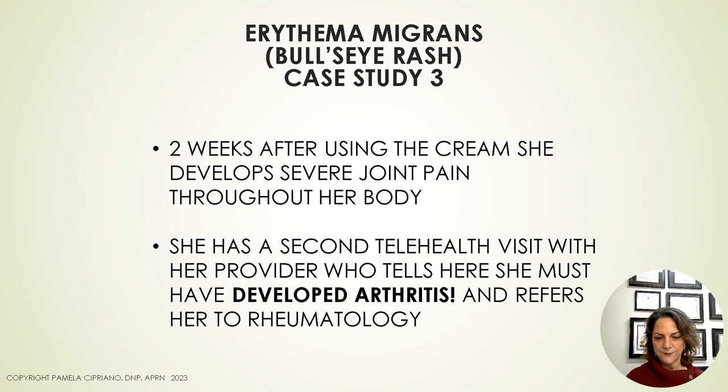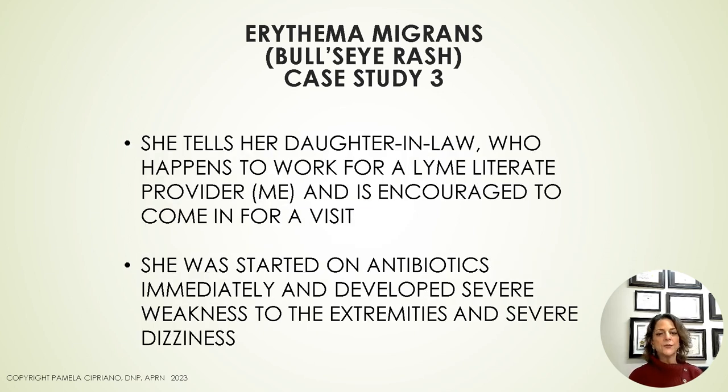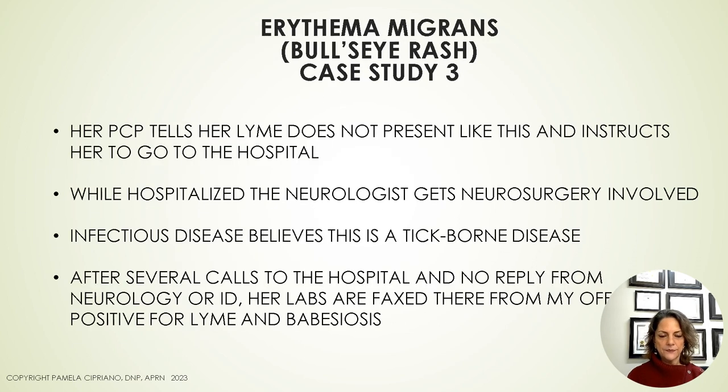And she's referred to a rheumatologist. She tells her daughter-in-law, who happens to work for me, and is encouraged to come in for a visit. She was started on antibiotics immediately and developed severe weakness, severe dizziness, difficulty standing. Her legs felt like rubber. The primary care doctor who misdiagnosed her told her that Lyme does not present like this and instructs her to go to the hospital. While hospitalized, the neurologist gets neurosurgery involved.